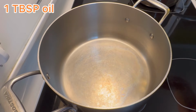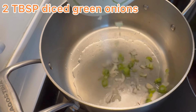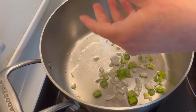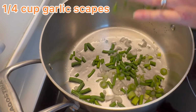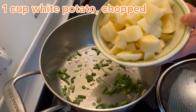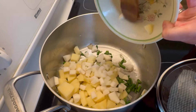I've got 1 tablespoon of oil, some green onions, just the white part of that really big green onion. I chopped up some tender parts of these garlic scapes. I've got 2 potatoes and about 2 turnips.